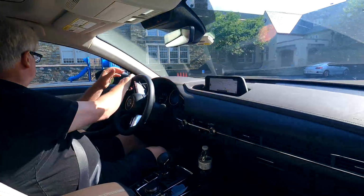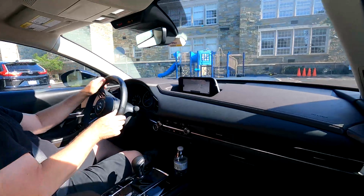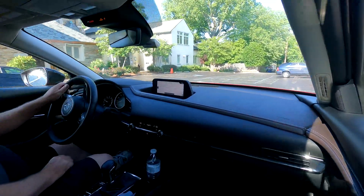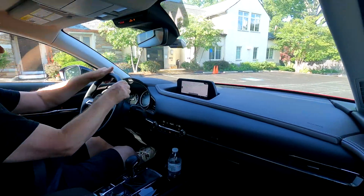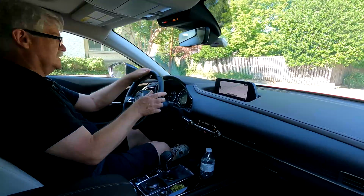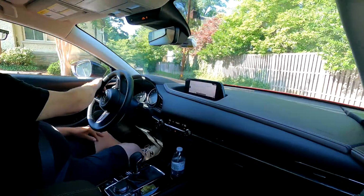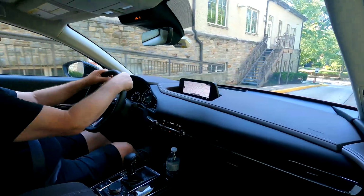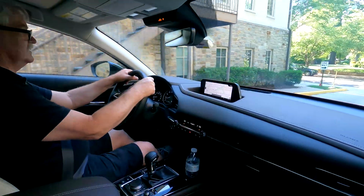One of the really nice things about this little car is that it has a very tight turning circle, which is great for an all-wheel drive vehicle, especially if you're going to use it in an urban environment or you need to get in and out of tight spaces. So very pleased with that aspect of it.